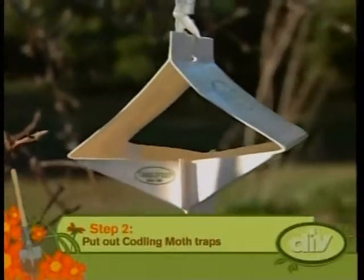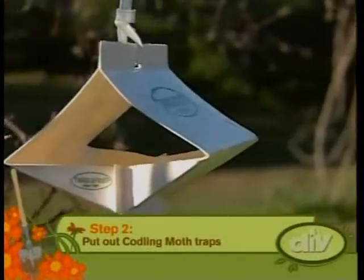The second step is put out codling moth traps. Not only will they trap the moth, they also let you know that there are little worms crawling into your fruit. And that brings us to step three. Pick off any fruit where you see holes in it. And by thinning out the fruit, getting rid of the codling moth worms, you're gonna make the rest of the fruit in your fruit trees even bigger and better in your southern fruit orchard.